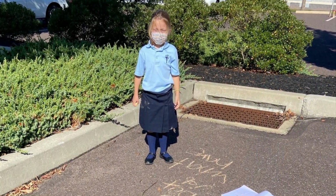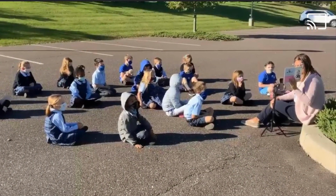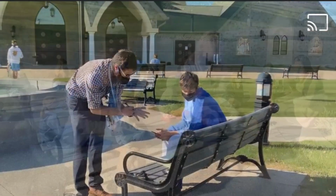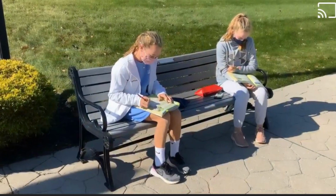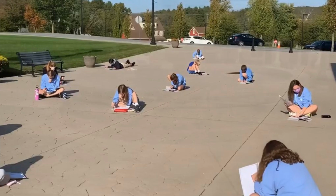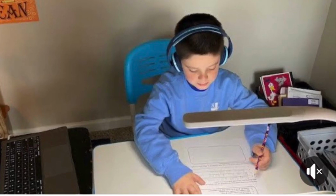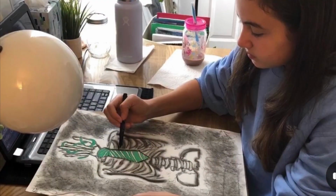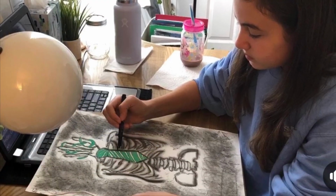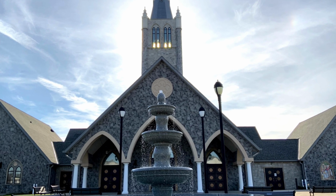We're lucky enough to have plenty of space on campus for our teachers to use for outdoor academics. Our teachers have done an amazing job of getting our students out of the classroom while keeping a safe distance. In addition to our classrooms at school, we have virtual students who have their own classrooms at home. This year, we offered a virtual option for families who were not comfortable returning in person. This is our beautiful church where classes attend Mass on a rotating schedule throughout the school year.